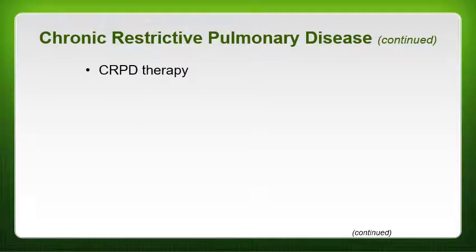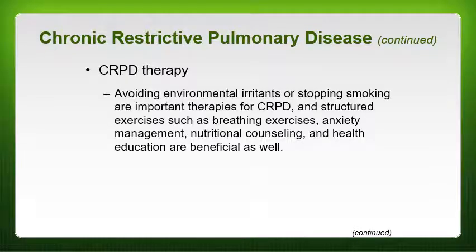From a therapy perspective, you can start with the non-pharmacologic route, avoiding any environmental irritants and stopping smoking. Those are important therapies. Stopping smoking should always be one of the first things these individuals look to do if that's the contributing cause, which more than likely it will be if someone is a smoker. And structured exercises, breathing exercises, anxiety management, nutrition if we're looking at an issue with obesity, and health education would be beneficial as well.